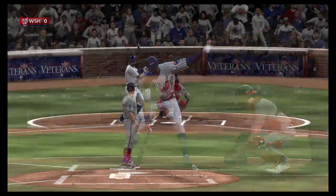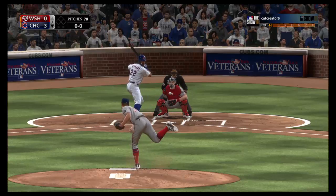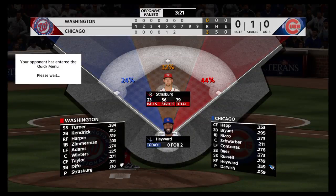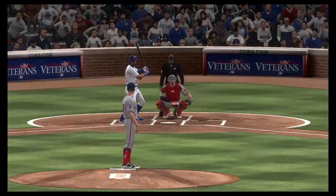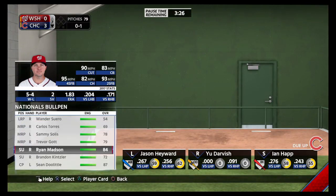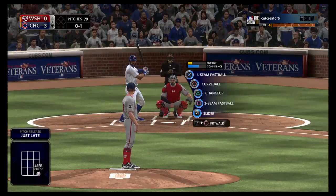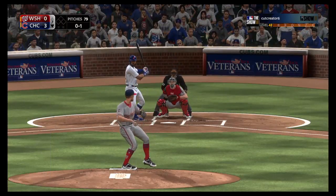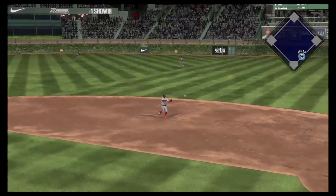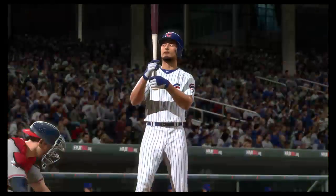The next Cub up, Jason Heyward. He's 0 for 2 in the ballgame so far. And a fastball's in there for strike 1. The 0-1 delivery. Fastball swung on and grounded out towards second. Up with it now is Kendrick. And that's the first out.